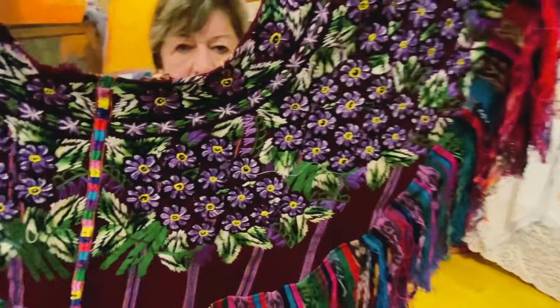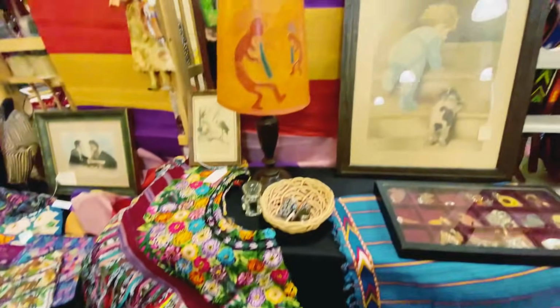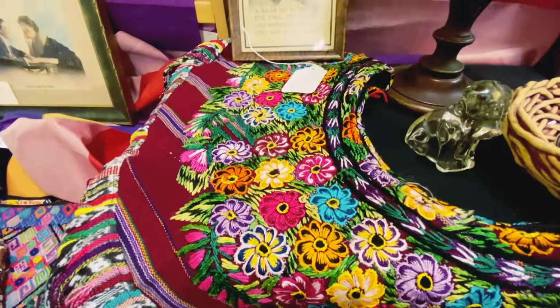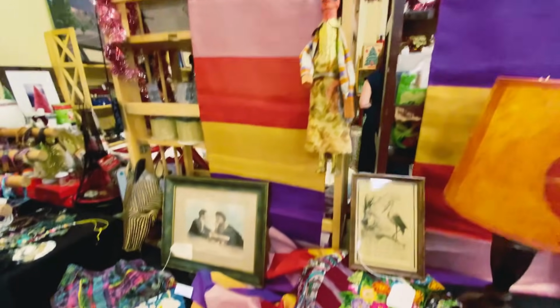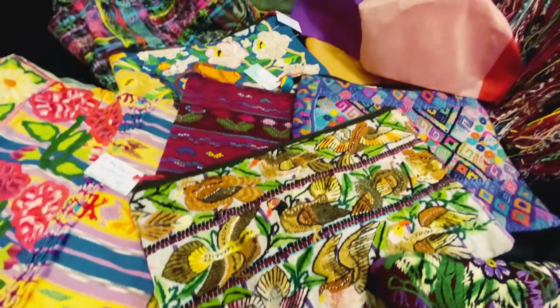This seller was kind enough to hold up one of her Guatemalan shawls, I think it is. She said people use them for decor, but they were very beautiful. And I thought this one right here would make a great junk journal cover, but no, I don't think we would want to cut that up. Not at the brand new prices anyway.